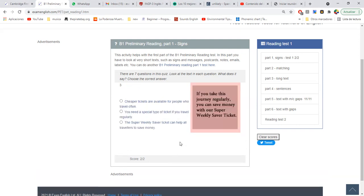Next, if you take this journey regularly, you can save money with our Super Weekly Saver tickets.